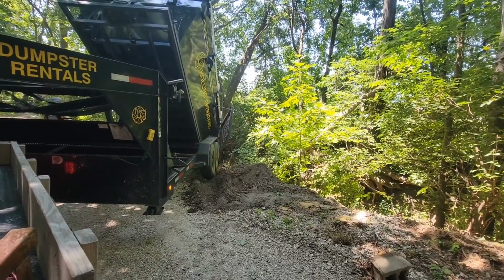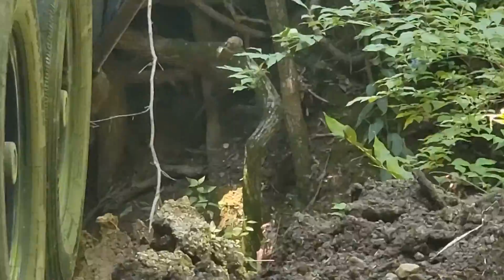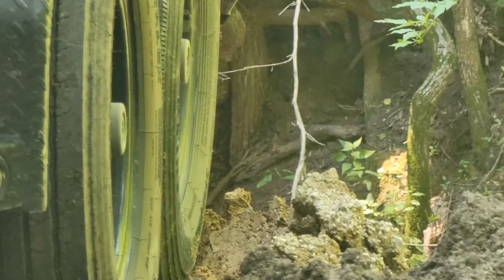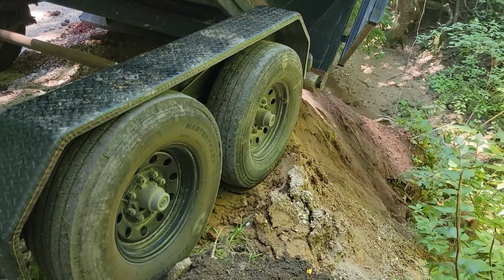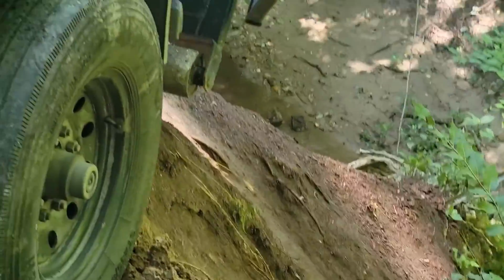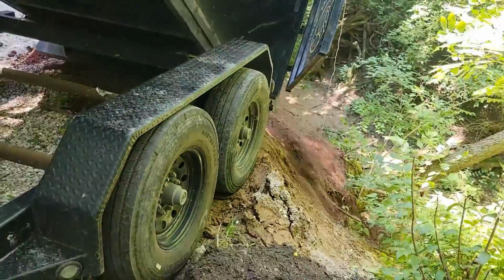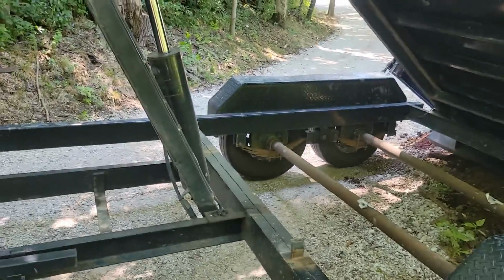Woo! Talk about close to the edge. That's literally a cliff after that. Man. But we almost got it all. Can't do much better than that. Seriously. Keegan's getting the last of it out so we don't want to end up pulling away and getting it all on the road.